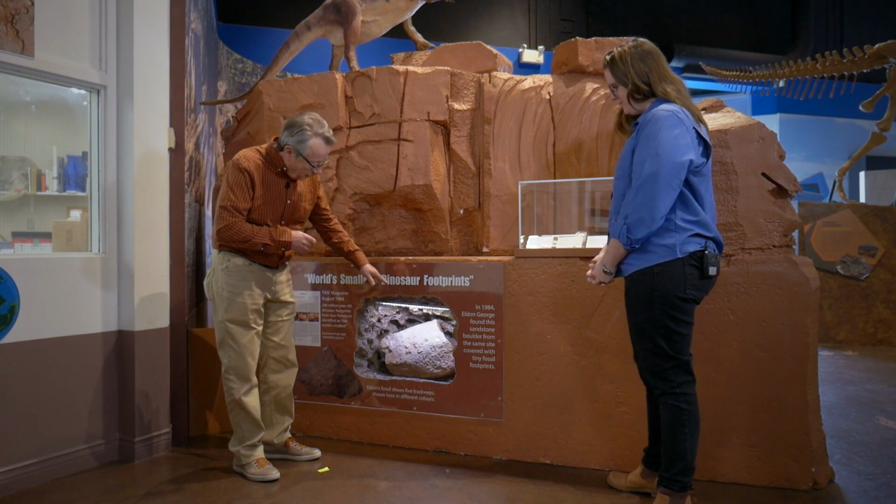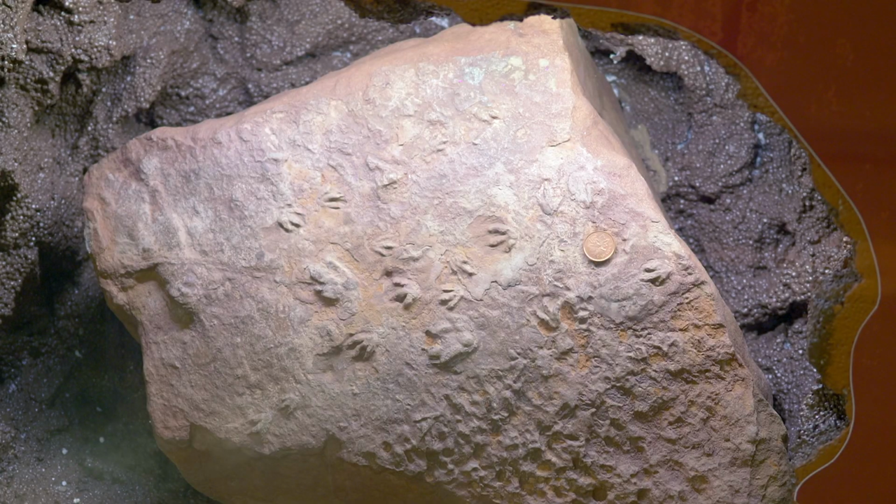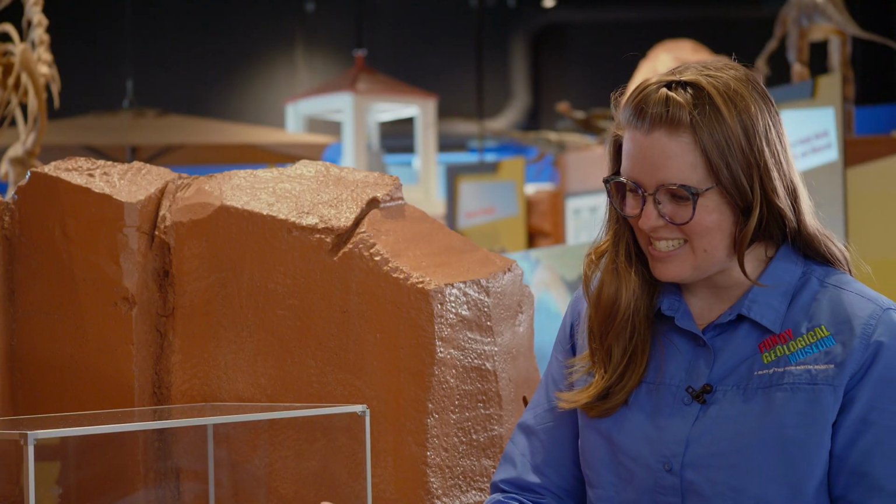And I see you got a penny there. Those are also extinct. And that's extinct too. I was going to say that's a fossil as well, right? It is. So we often use everyday items, so coins, pencils, magnifying glasses, hammers, if it's a large enough specimen. We often take pictures with those everyday items to give people a sense of scale.